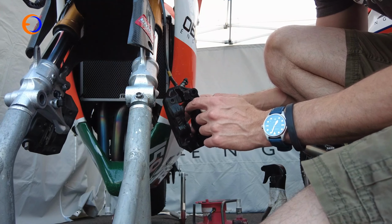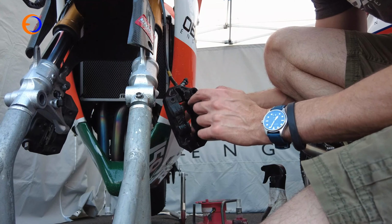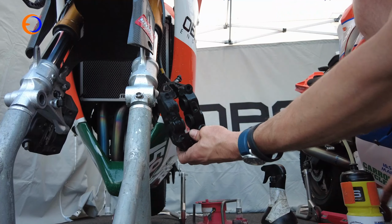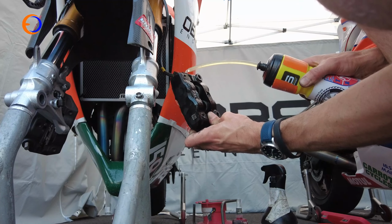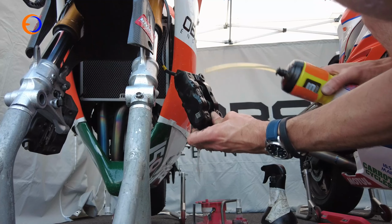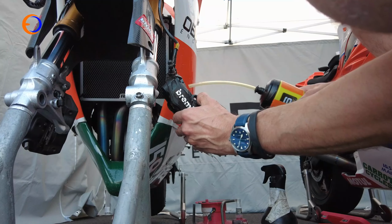Because I do this brake cleaning routine every weekend or every time I've ridden the bike, they do come up nice and easily because there's not a lot of brake dust build up. So once I've given them a bit of a scrub, I like to give them a little rinse off with just plain water. And if I had an air compressor with me, I would dry them with a compressor, but it's that warm this weekend, they're going to dry in no time anyway.